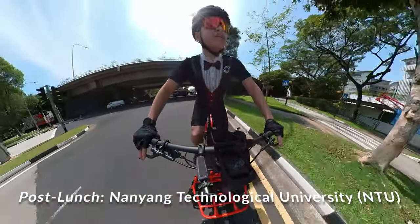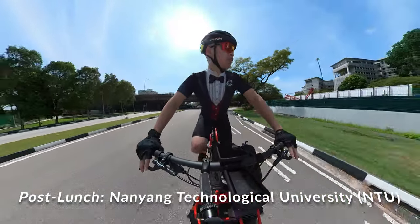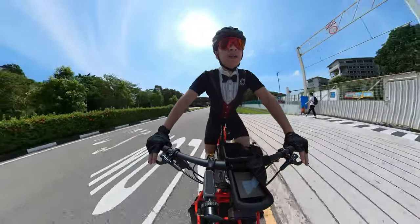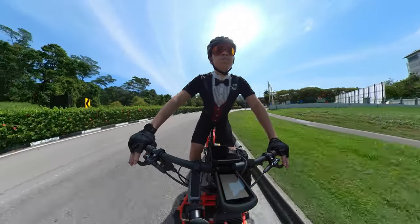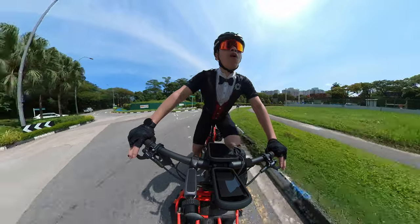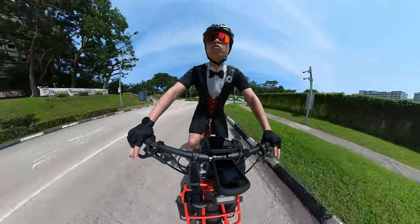Had our early lunch and now we are at NTU. We are going to the third checkpoint, which is the NTU Hive. It's the building that looks like a stack of dim sum steaming bamboo pots. So it looks pretty nice, almost like a beehive also.